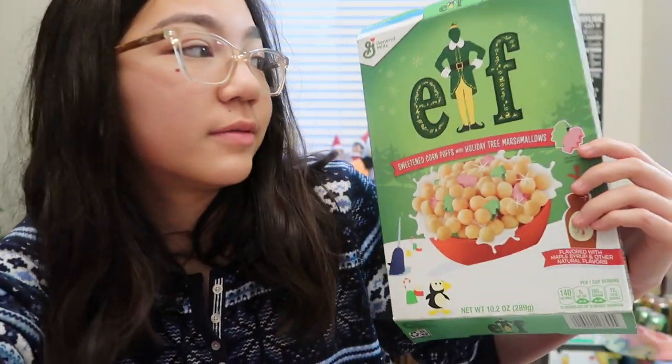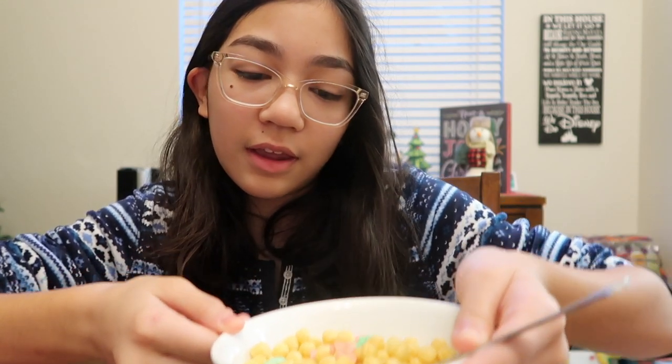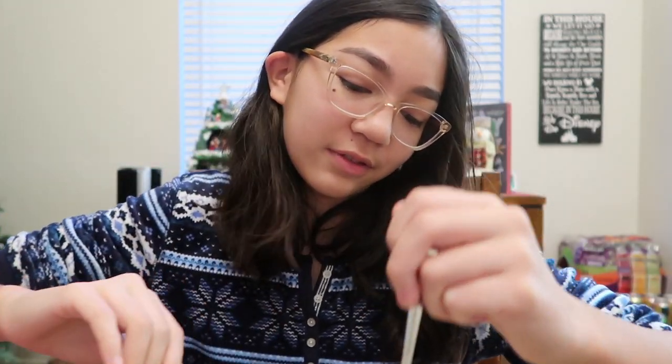Good morning, everyone. Welcome to Vanessa Time in the Morning. Today I'm going to be trying this Elf cereal. It's sweetened corn puffs with holiday tree marshmallows. Here's what it looks like. Also, here's what it looks like. See the trees. So I'm gonna be trying this. Also, it says it's maple syrup flavored, because you know he likes maple syrup. So we're gonna try this for the very first time.